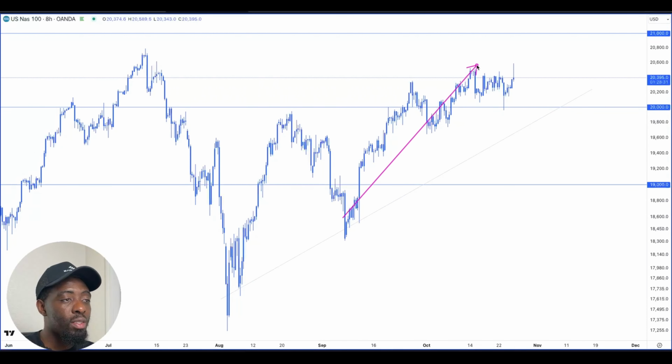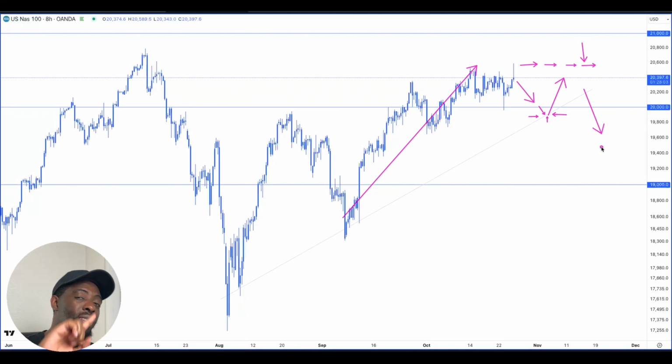Now if these pullbacks come in, let's say you have this impulse and the pullback comes into an area like this, and we try to buy, because that's what I'm going to do. If price pulls back to an area like 20,000, this trend line, and finds it difficult to go through this area, so we see prices staying around this area, I'm looking for a buy around this area. If we find it difficult then to take out these highs, it means sellers are coming in. We might see a violation of this trend line on the 8-hour time frame, which only delivers prices to the daily trend line.